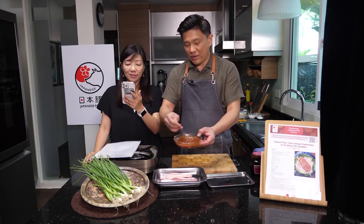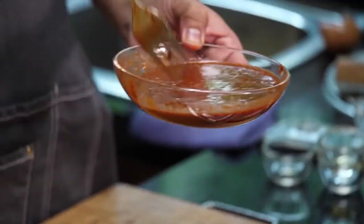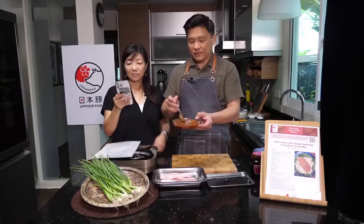I think what you can do is keep this marinade, put it into a small container, and put it in the freezer. So that the next time when you want to do this dish, you don't need to do everything again. You can just keep it in the freezer. So the marinade is done.